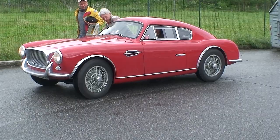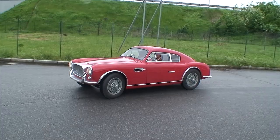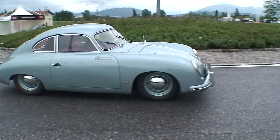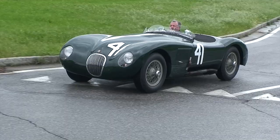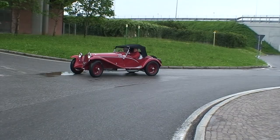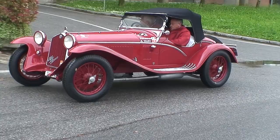And this is a Ciata. Aston Martin. Porsche. A Union. Another C-Type. Pininfarina Ferrari. Well, 100 years of Alfa Romeo. Is a six-cylinder, a 1934 or 5 maybe.